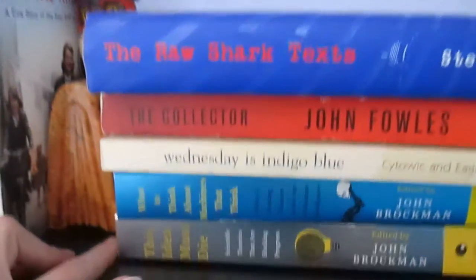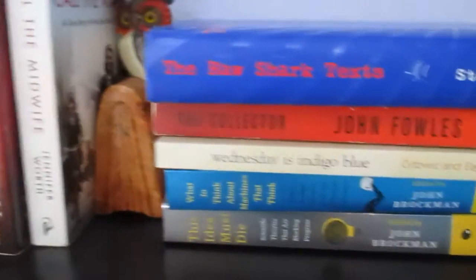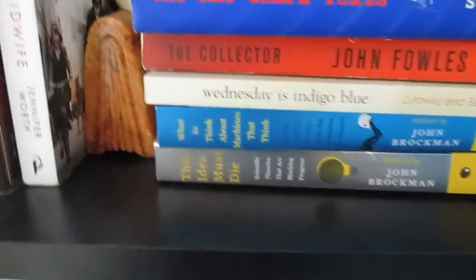So this is really cool. It kind of just opens your eyes to different genres and stuff like that. But it's not really a book that you just read all the way through, which is why I had it here for the to-be-read. So then we have this one here.